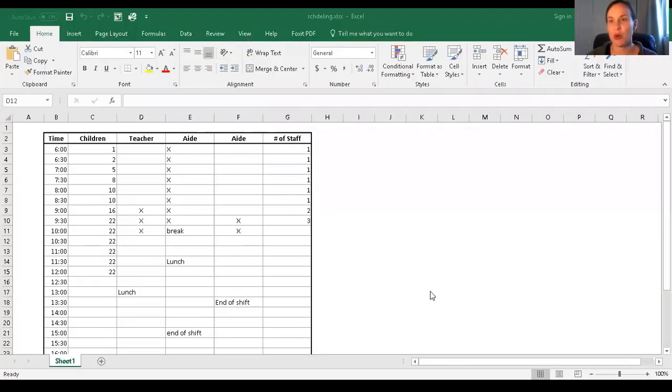Okay, so a lot of you as teachers are asked to keep track of how many children you have as they enter into your classroom and how they leave every day. Maybe you are part of this process then, or maybe you're not. Maybe you turn it into your director, your site supervisor, your program director, and they use the information. What they are trying to figure out is when are the children coming, when are they leaving in a classroom, and then as a whole.